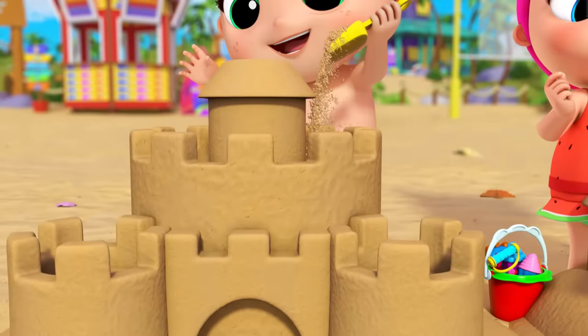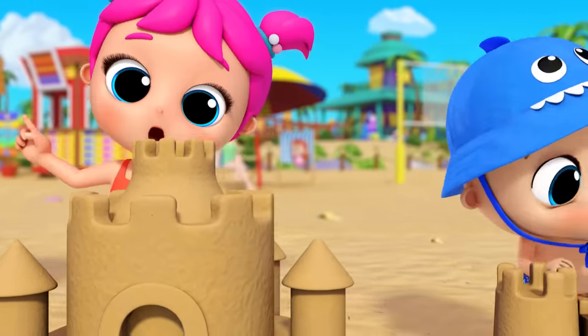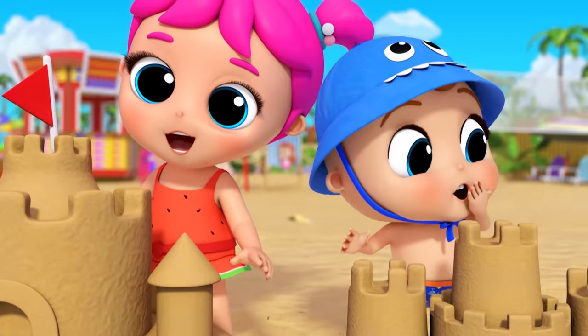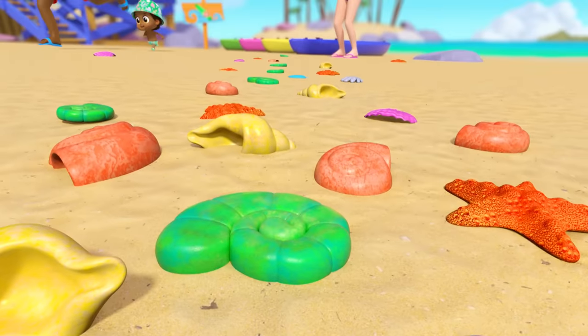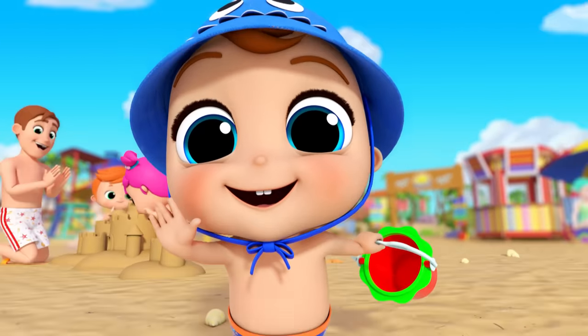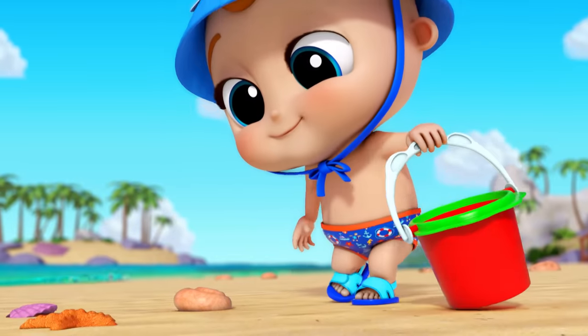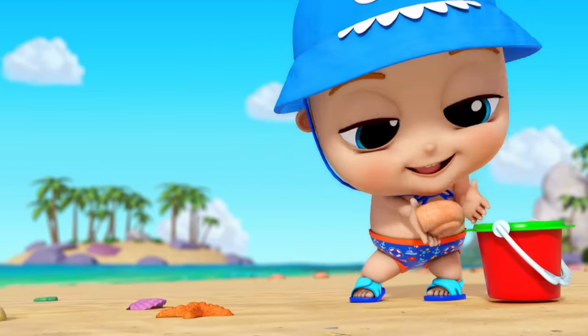At the beach, we're having so much fun. Fun, fun in the sun. When we're safe, we get to play all day. Fun in the sun. Let's play, play safe.